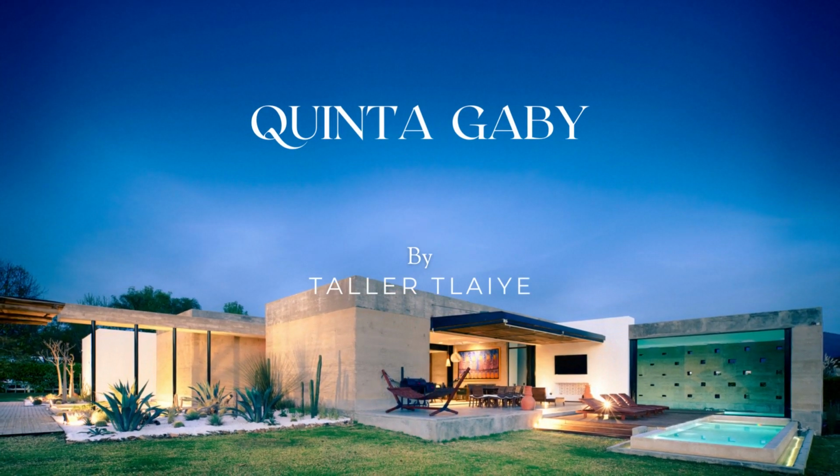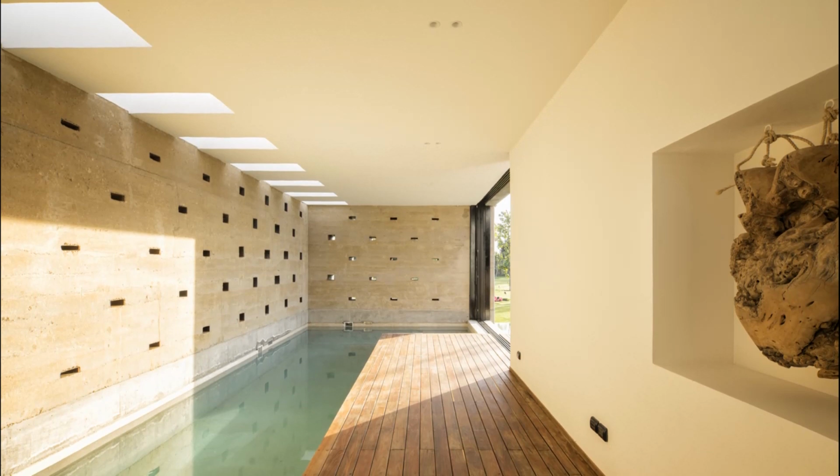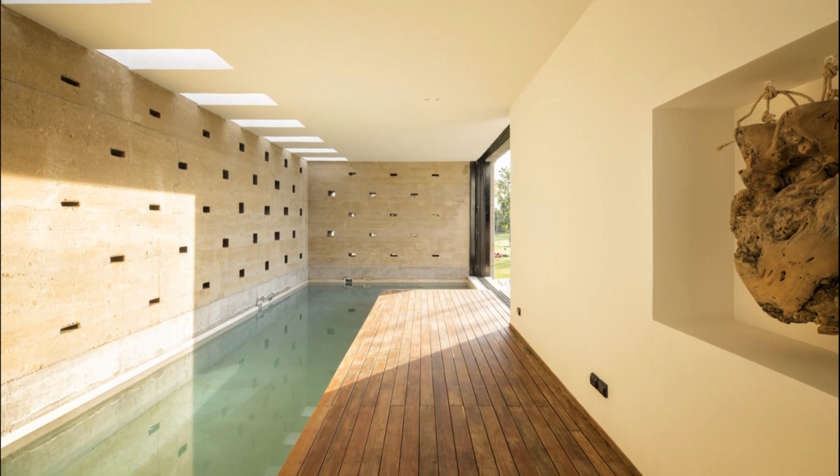Quinta Gaby, QG, is a single-family residence built using rammed earth, a thousand-year-old technique that consists of building solid walls by tamping layers of damp earth inside a wooden formwork.